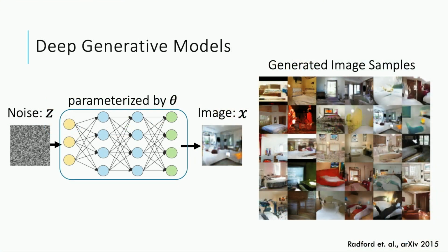And so what are these generative models? Well, given enough training images, we can train a neural network that takes as input some random noise and outputs from that random noise a picture that looks like a real scene at first glance. And by plugging in different noise images, you'll get different output pictures. So why am I telling you about this?